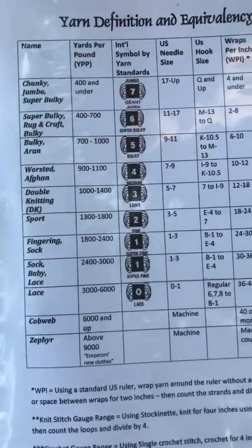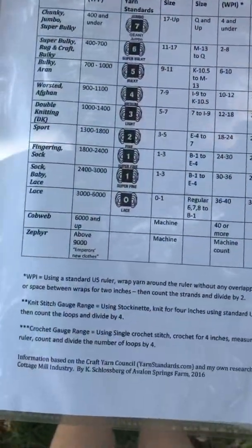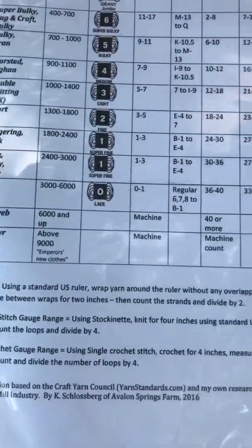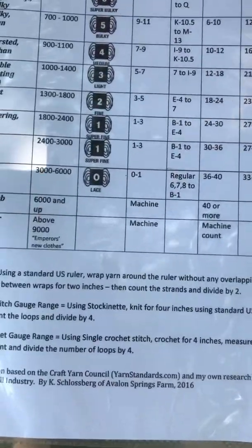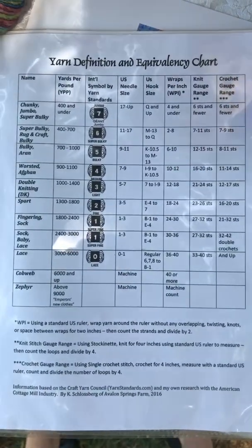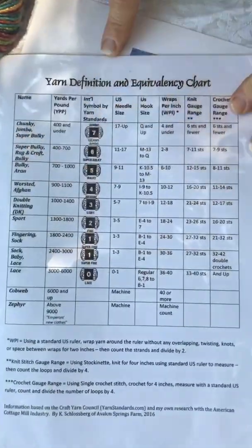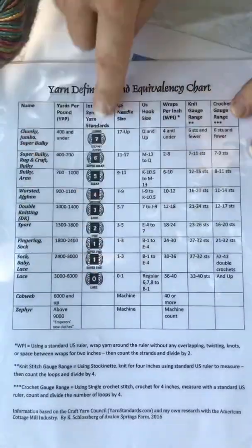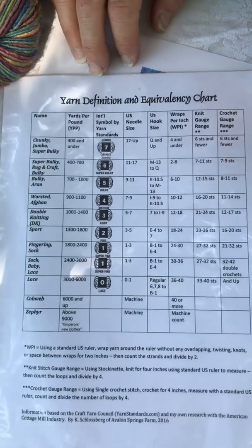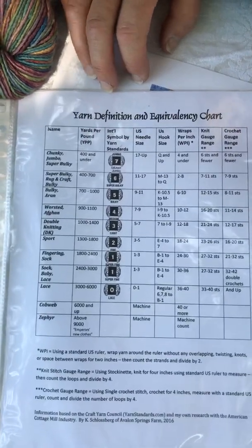I've printed it out more than once, and on this particular copy I credit them at the bottom instead of the top, but I use the data in here. There are totally lots of opinions about how to define what yarn is. And this particular set of symbols people see all over the place is an international set of symbols. So even if you're not shopping here, you can sort of make equivalencies.